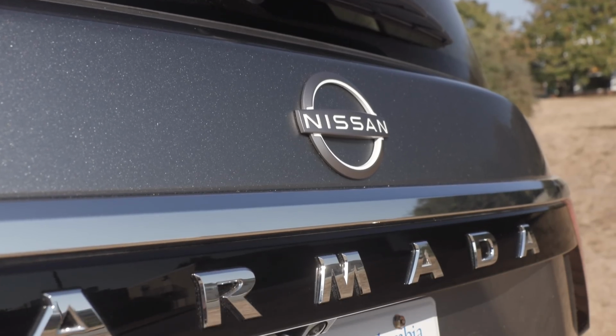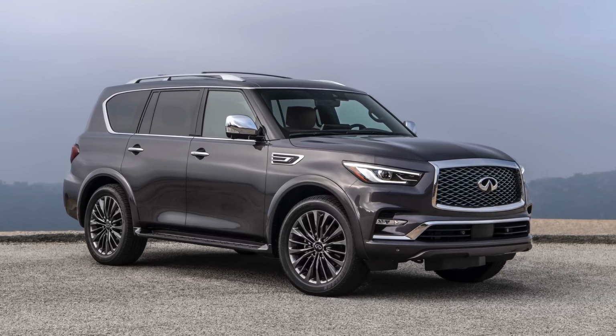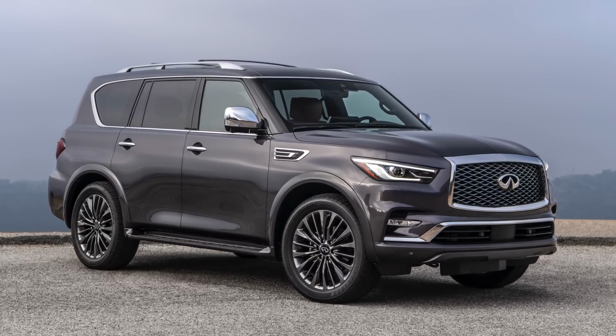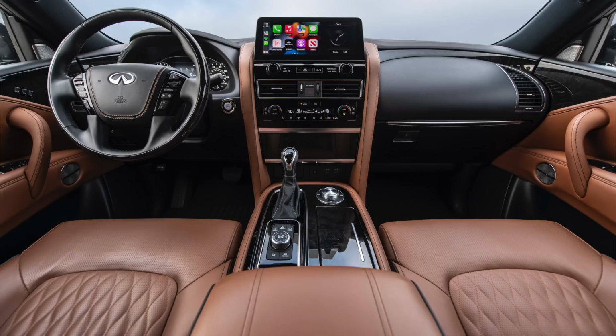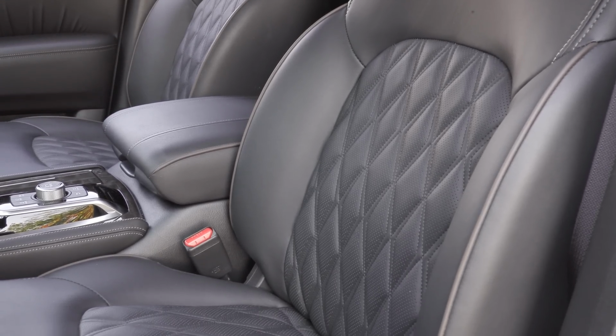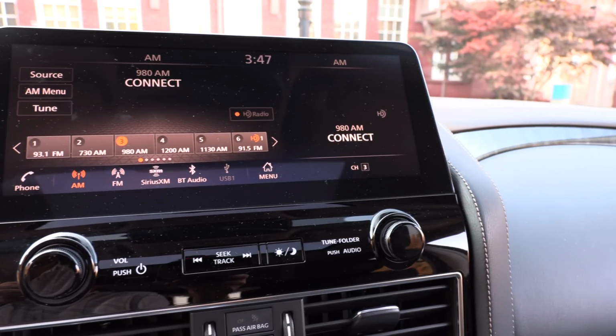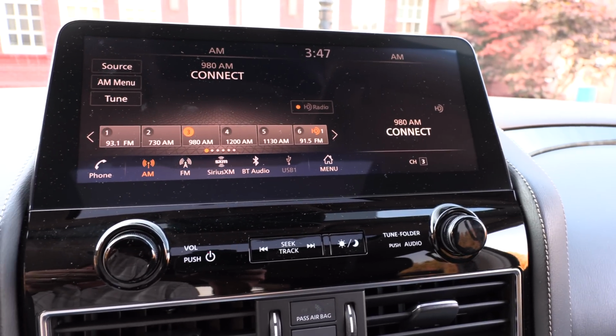So I always like driving the Armada. By the way, they do sell it as an Infiniti. It's called a QX80. Do yourself a favor, save the money, just buy this fully loaded. It's pretty much the same vehicle without the quilted interior, even though these do have quilted seats. It's not quilted as much, but I like the fact that they've upgraded the head unit. Finally, it was ancient technology in the old one. This is the latest Nissan stuff.